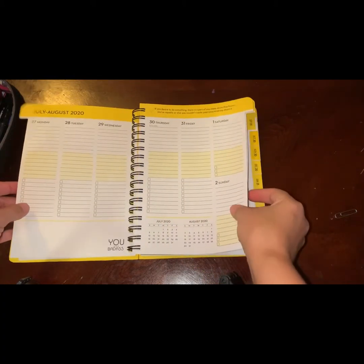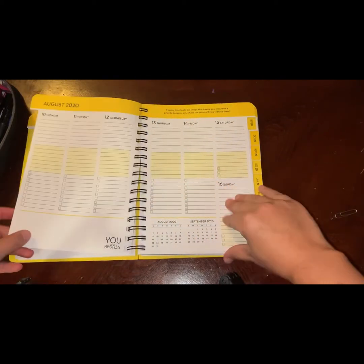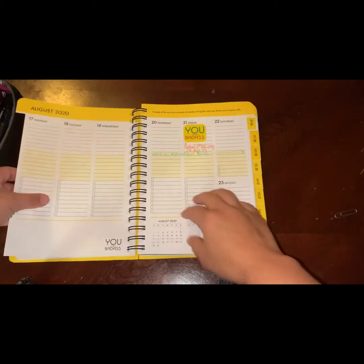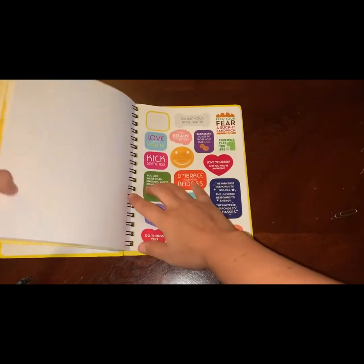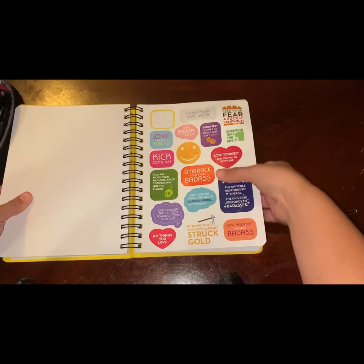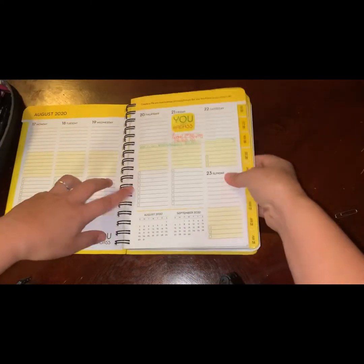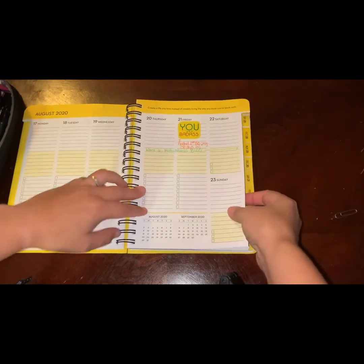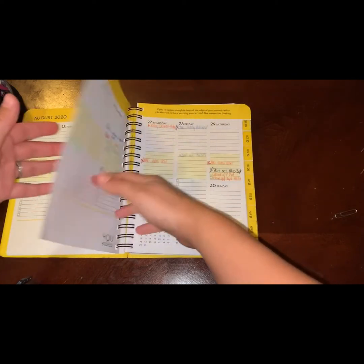And of course, I didn't start it until pretty much the end of August or September. So this is kind of where I started it. And I got that sticker from the very back of the book, the planner. There's a bunch of really cool stickers that you can use throughout your planner, which I love. So I put that there because I ended my second Beachbody program.